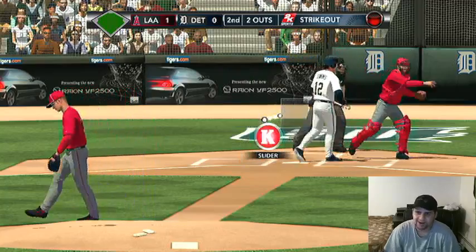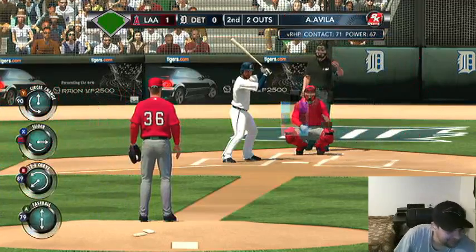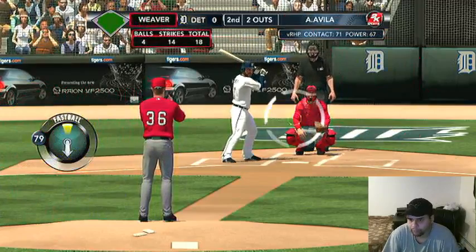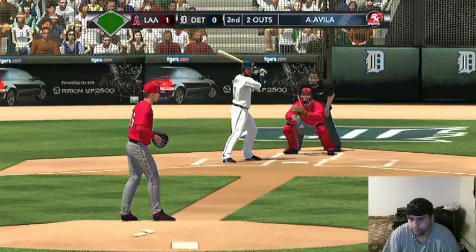Swing and a miss, slider, 2 down. Now he helped him right there with 2 strikes. He gets the slider, but he chases it out of the zone for strike 3. Now with 2 outs, here's a chance for Alex Avila.